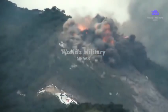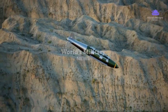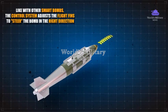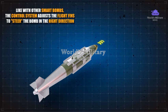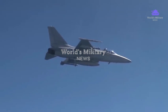In the air, the JDAM's GPS receiver processes signals from GPS satellites to keep track of where it is. Like with other smart bombs, the control system adjusts the flight fins to steer the bomb in the right direction. In its most accurate mode, the JDAM system will give a weapon circular error probable of 5 meters or less during free flight, assuming GPS data is available.